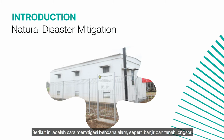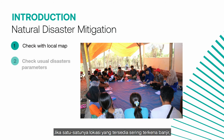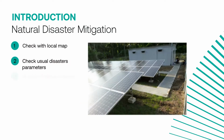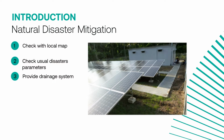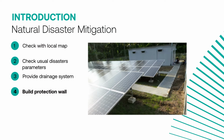This is how you can mitigate natural disasters like flood and landslide. Check with locals and map about the usual flooded areas. If the only site available is regularly flooded, check the frequency and height of the flood to enable proper design of foundation or platform for the powerhouse. Provide drainage system in the area to manage stormwater. If needed, build a protection wall close to the powerhouse to reduce the danger of landslide.